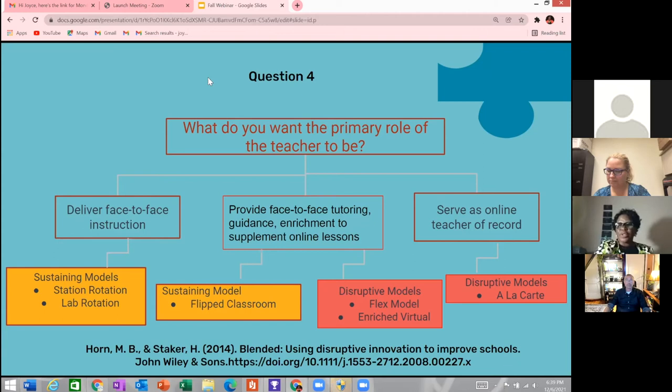And if you want to, some of the disruptive ones also offer the face-to-face tutoring guidance at the same time. But if you want to serve as an online teacher of record, you are sort of a tutor. You don't really teach that student on a regular basis, but once in a while, then you're going to the disruptive, which is the a la carte. Otherwise, you're staying more like a teacher or a facilitator, and you're doing the disruptives, which is the flex and reach, and then the flipped classroom and the rotations.